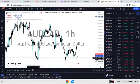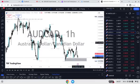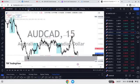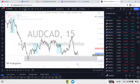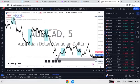So remember, we're looking for bullish order blocks. So I'm seeing something here. Let me go to the lower time frame and find out what is happening there. Let's go to the 15 minutes time frame. Yeah, I like what I'm seeing here, guys. Let's see if we can go further. We find our order block. So let's zoom in right here.